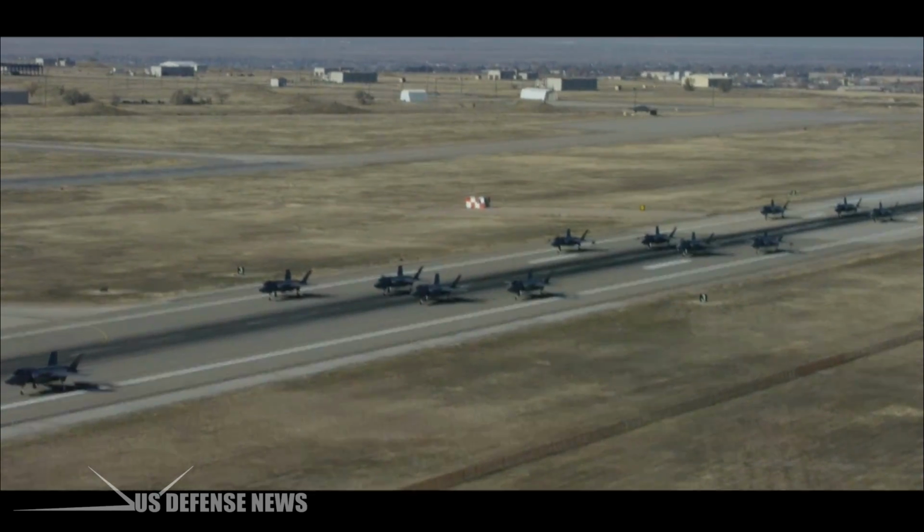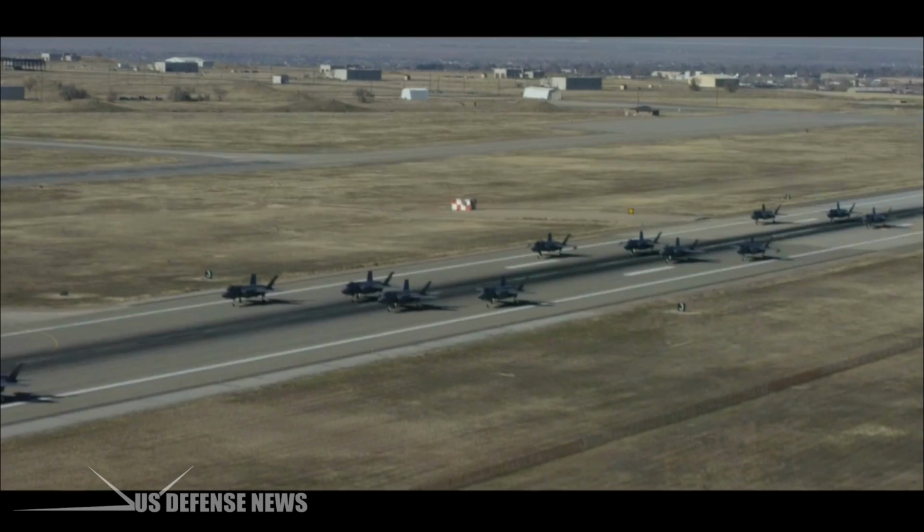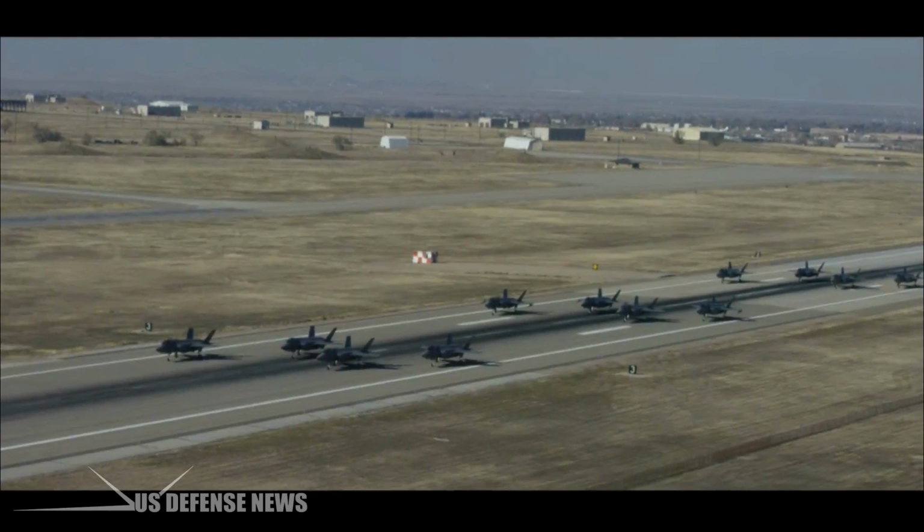Monday's show of force comes as the U.S. military continues to struggle to improve the readiness of its air fleet around the world. In October, Defense Secretary James Mattis ordered 80% of all jets, including the military's combat-ready squadrons of F-35s, be mission-ready at any given time by 2019.